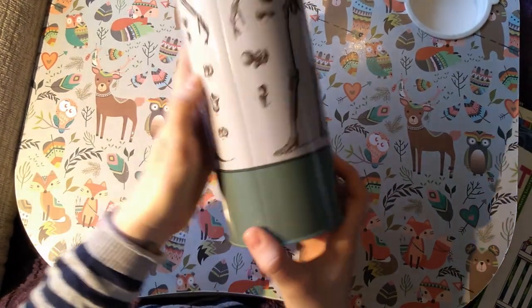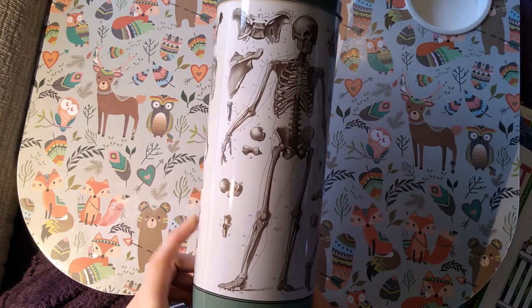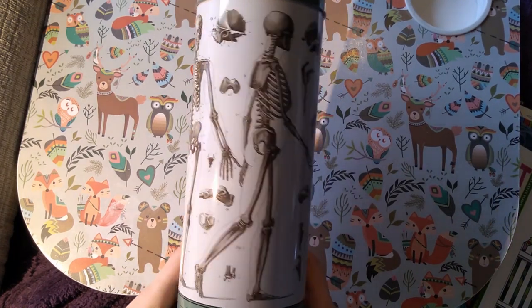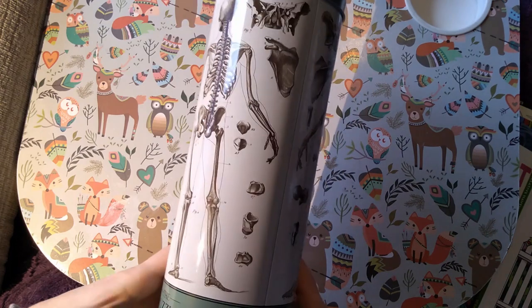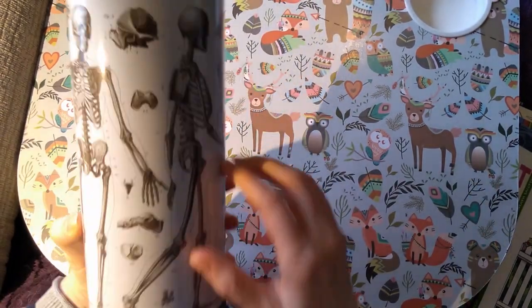And then I also got this one, so again 1,000 piece, and this is the human skeleton. Because I teach first aid, I have quite an interest in this sort of thing, so I really fancied that.